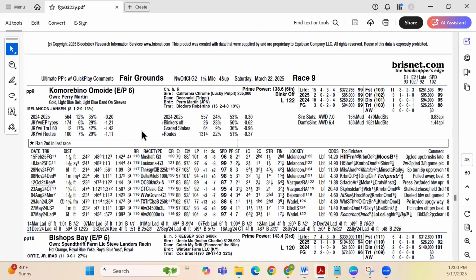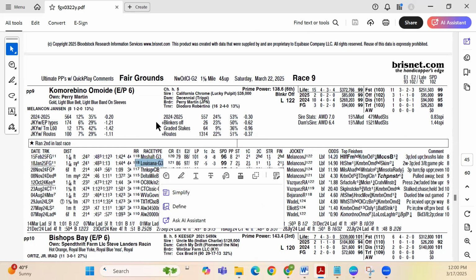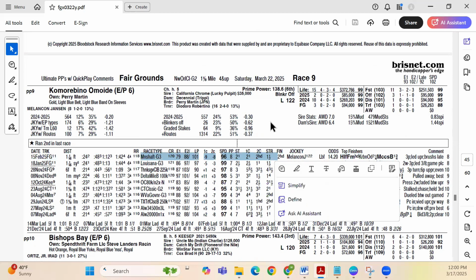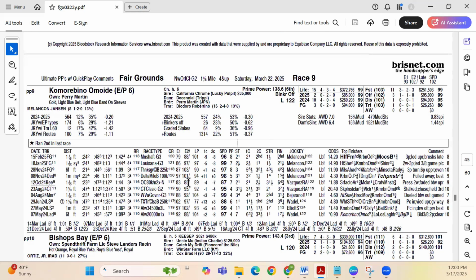It's Comore Bino Amoide. I think might be the best or closest one. Blinkers off for him. So maybe that'll help get him off of this second-itis he's got in these last two races in the mine shaft in Louisiana. I mean, he was down the stretch in the lead, right there where you want to be. And then Hall of Fame just caught him at the wire and beat him by a head. And that was an unfortunate one.